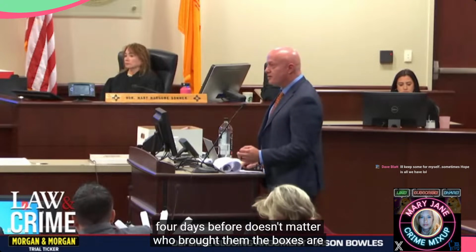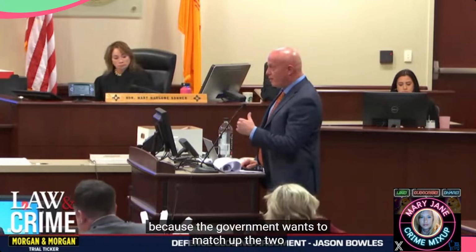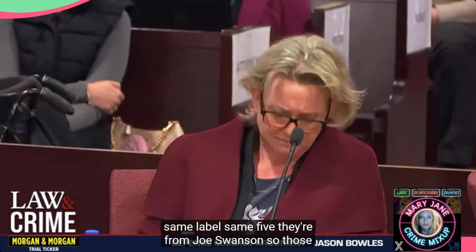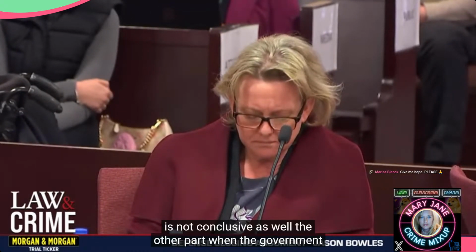The boxes are interesting because the government wants to match up the two, and they want to show the pictures that match, yet all the ones from PDQ Props have the same label, same font. They're from Joe Swanson. So those boxes are similar to the ones on set. So that part is not conclusive as well.